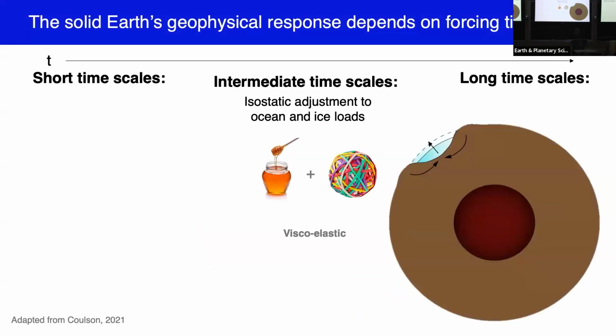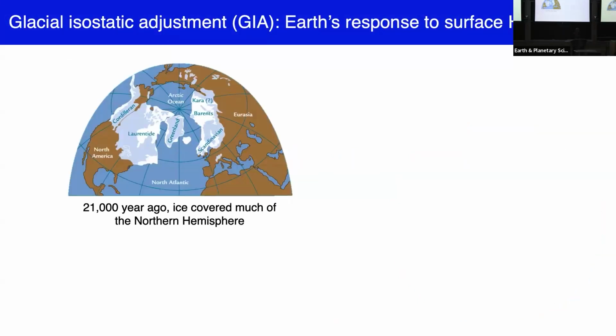So moving that to the side. The Earth's response to this surface loading forcing is in a manner that we consider viscoelastic. So there's both a time variable viscous component as well as an instantaneous elastic response. Okay, so our ability to understand past sea level changes, as well as predict polar ice sheet contributions to future sea level rise, depends on our ability to accurately model the solid Earth's response to surface mass loading, right?